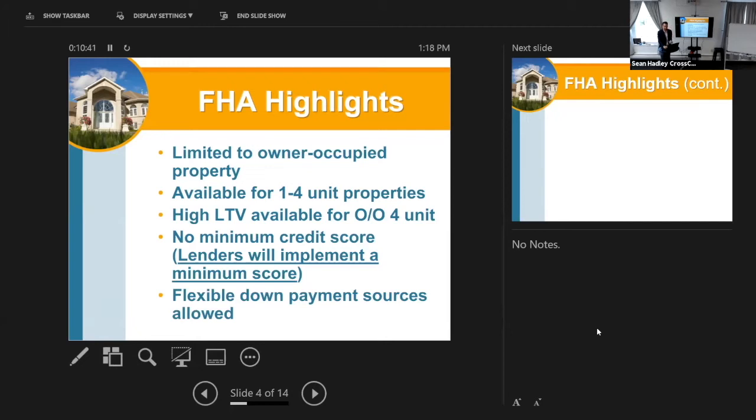It is a flexible down payment source. So I mentioned personal funds. You can't borrow money unless it's against an asset. So you can borrow money from a 401k. You can even take a loan. I've had people take out a cash-out refinance on their car and use that as a down payment.